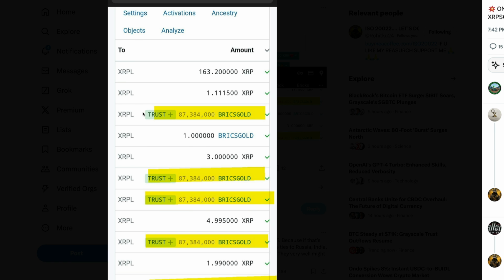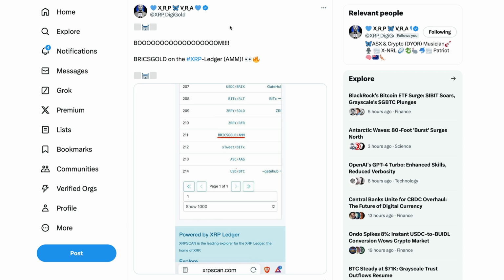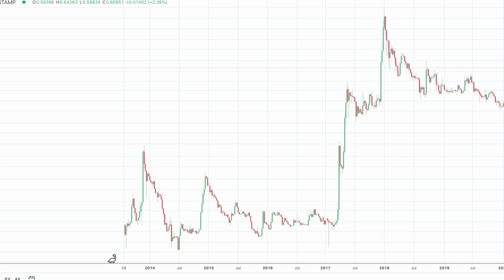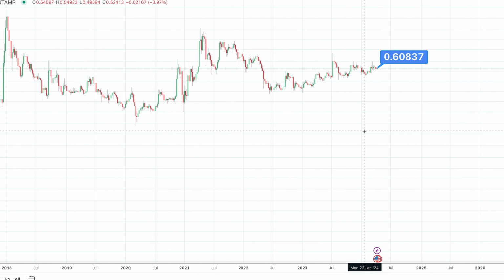It certainly has piqued my interest and ISO 20022's interest, not to mention some others in the XRP community. We're getting so close, guys, to the real world utility. The next pop set up to really shine. That's just my opinion, but I want to hear what you guys think.